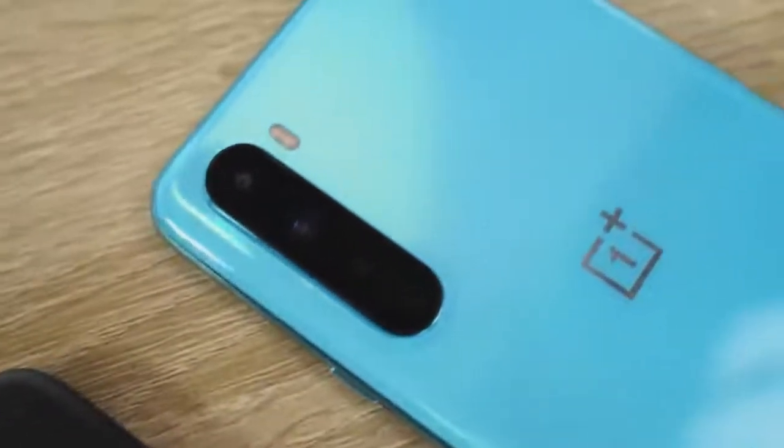Let me know what you think. Which would you pick, the Pixel 4a or the OnePlus Nord? Leave your thoughts down below.